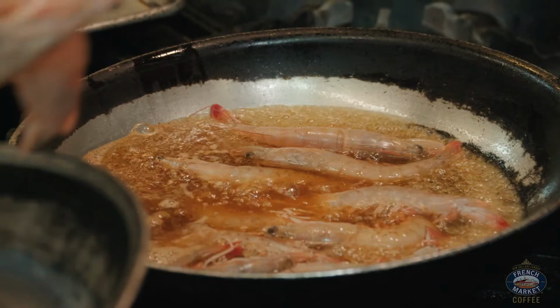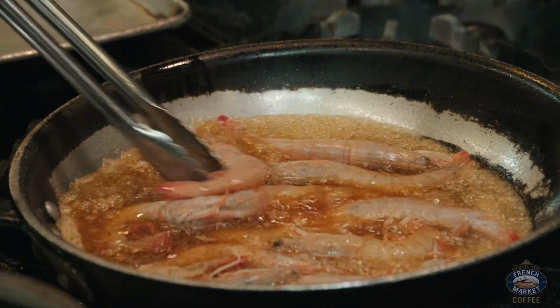Today we're going to cook our world famous barbecue shrimp. It's a dish that Pascal's Manale invented. Everybody else has tried to duplicate it, but we are the original.